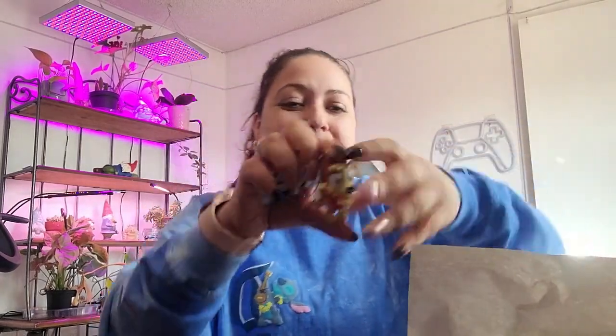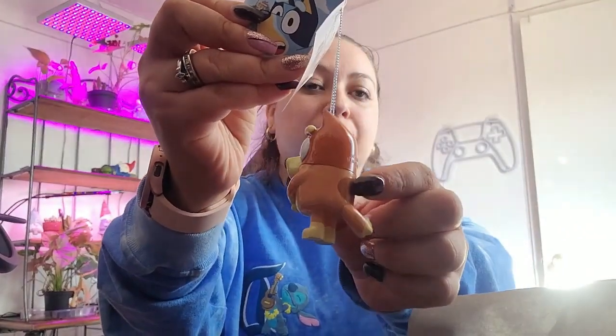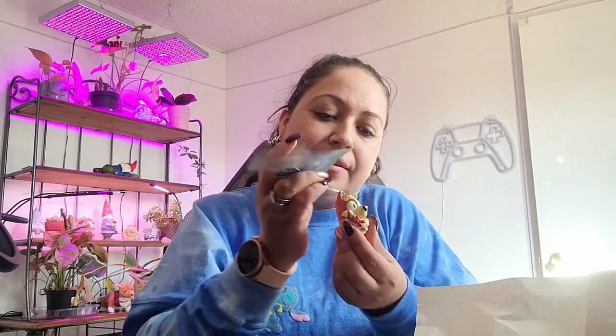And then the purpose of going to Hobby Lobby was this tiny little thing. I wanted the Bluey ornament. This is Bingo, and it was $10.99. So I got it for 50% off, which I'm thinking is $4.99. $5.49. Christmas, $10.99, $5.50. $5.49. I don't know why I say $4. This one is Bluey. I did get that one.